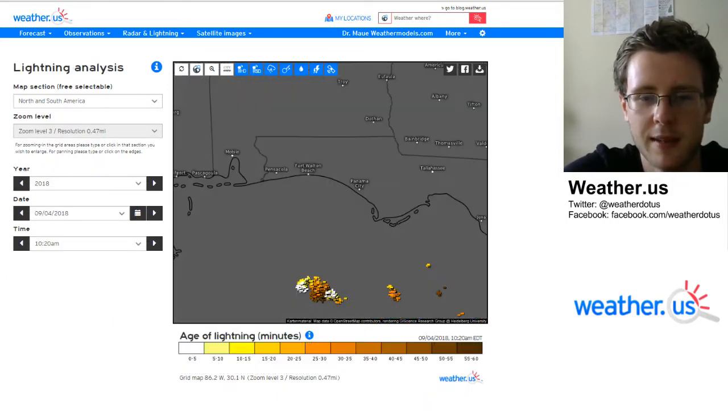In terms of timing and impacts, here's a look at the lightning analysis, showing lightning in the eye wall, using those terms lightly because the storm's inner core remains pretty poorly defined. But the lightning, nevertheless, is a sign that the storm continues to strengthen, with very intense thunderstorm activity blossoming up near the center. We'll see if it can actually develop an eye or eye wall-like structure.